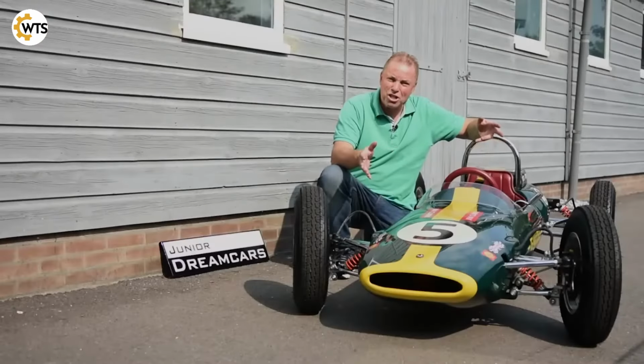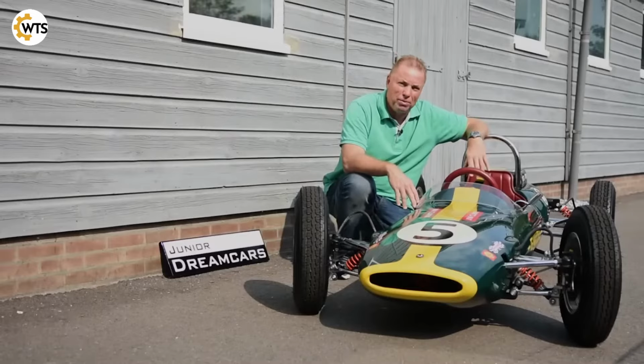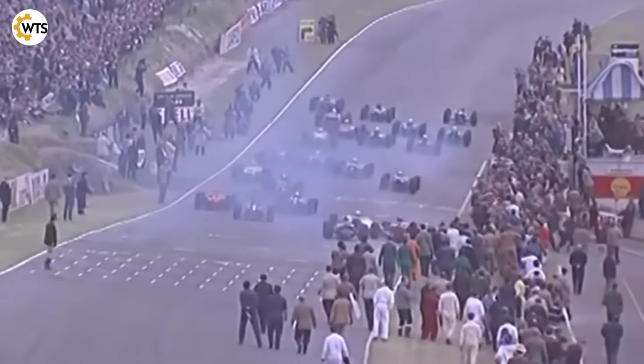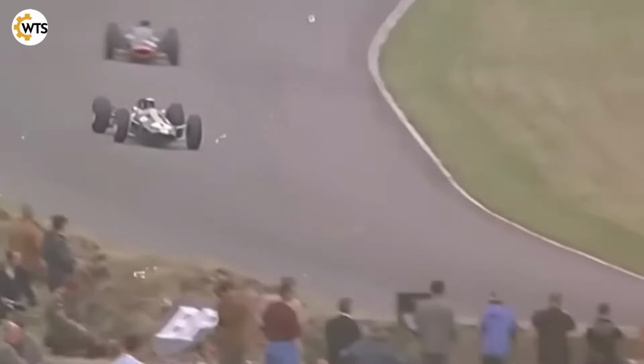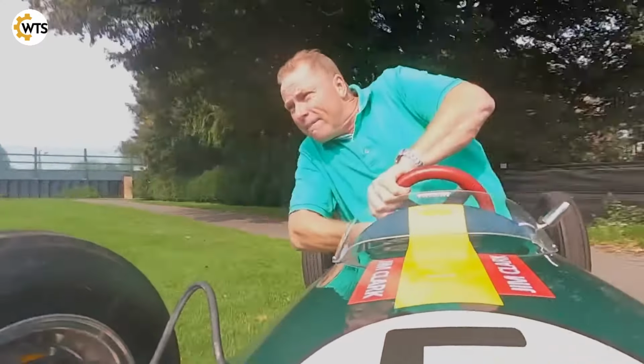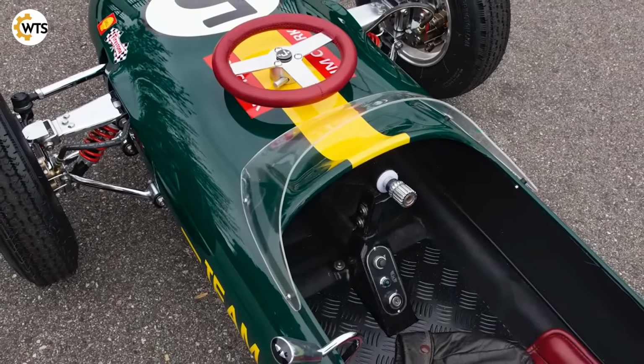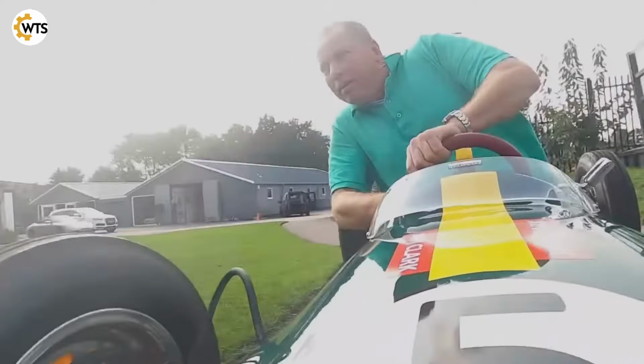Mini F1 Lotus Type 49, a racing legend, reborn. This stunning 1/2 scale replica brings the iconic 1960s Lotus Type 49 back to life. The same model driven by the legendary Jim Clark, considered by many to be greater than Senna, Prost, or Schumacher.